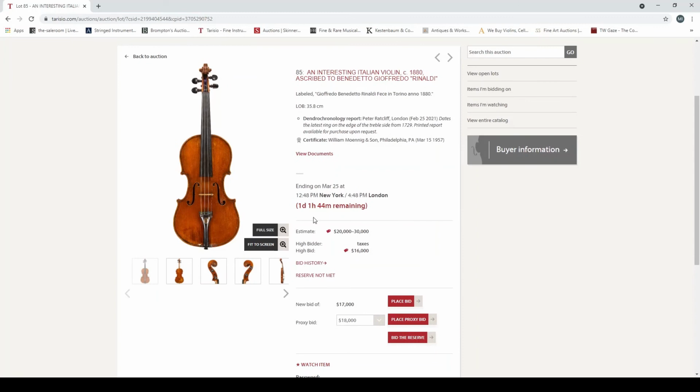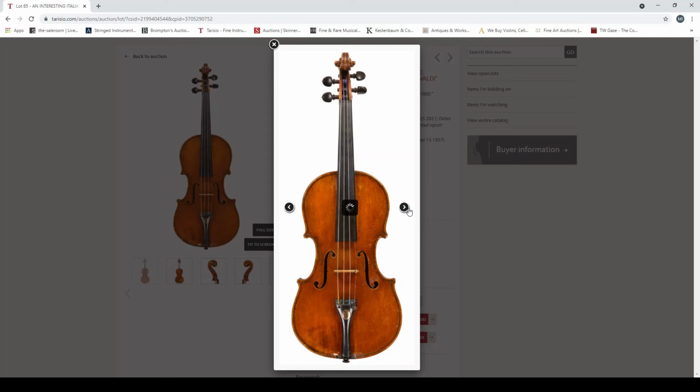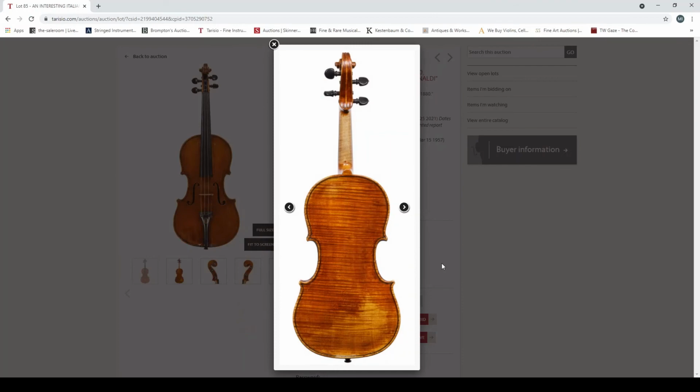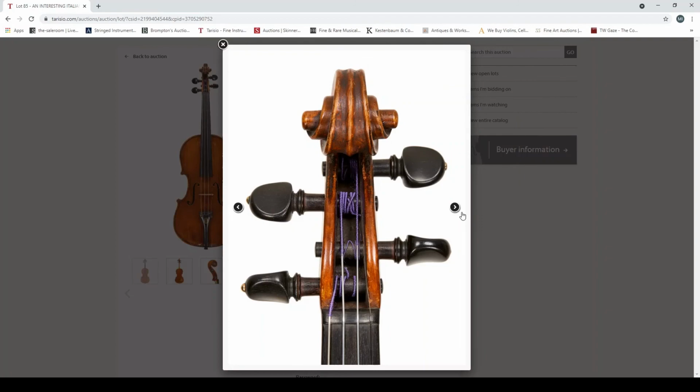Okay. 20 to 30. Taxes is the high bid. Maybe someone's trying to write the purchase of a violin off against taxes. That would be interesting. And okay, nice. Nice varnish.